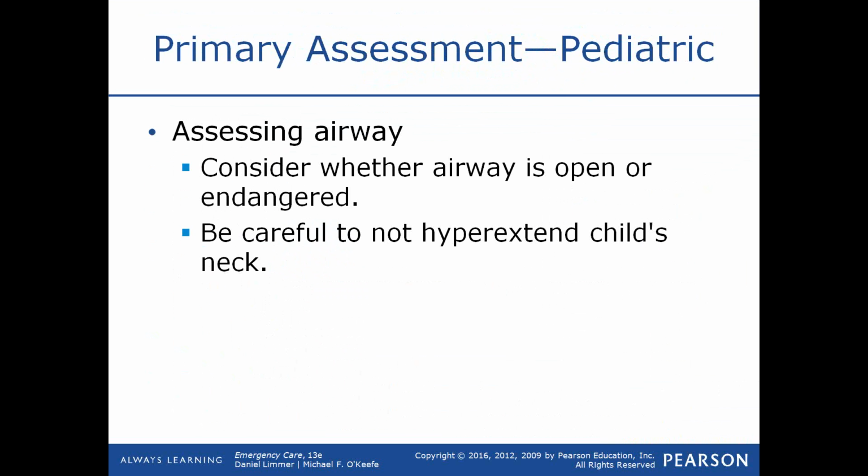If the airway is open, leave it. If the airway is not open, we're going to open it. And then, is it maintainable? If it's not maintainable, we may have to maintain it with a jaw thrust, a head tilt, chin lift. We may have to maintain it with an oropharyngeal airway. Be careful not to hyperextend the child's head because it could cause a complete airway obstruction.